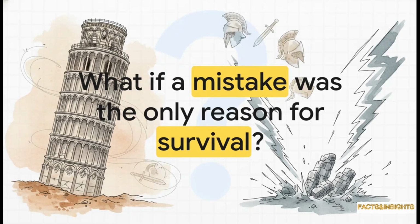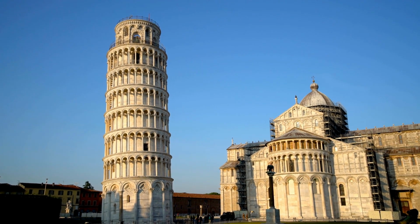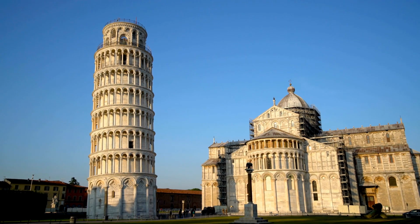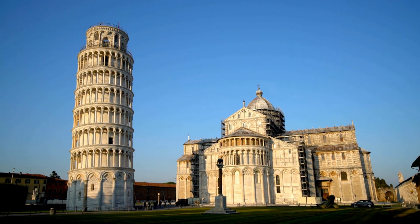So that's the big question, isn't it? How on earth did this 12th century blunder survive everything thrown at it? We're talking wars, gravity constantly trying to pull it down, and even massive earthquakes that wrecked other buildings all around it. The answer? Well, it's just as weird and backward as the tower itself.